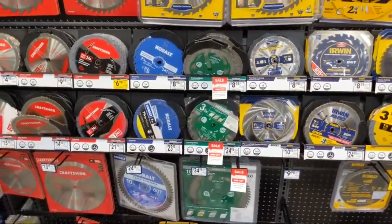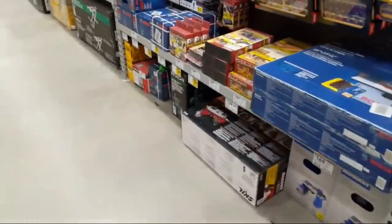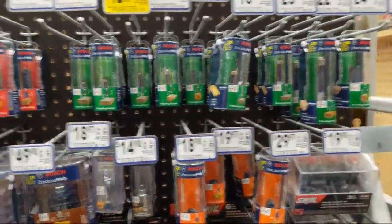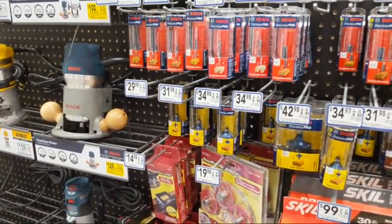Wow, $30 bit for $6. The edge forming bits, says Jonathan Turner. So once again, what are we looking at? Which bits are you, what is it that you want me to look for? I'm not seeing it, Jonathan Turner. Bosch Tool Deals, Vince.